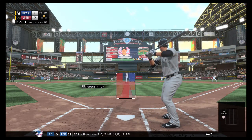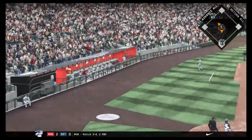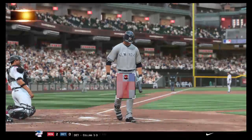It's 1-0. For Gardner, that's now 7 doubles for him on the season. That one will get out of play, and the count evens up at 1-1.